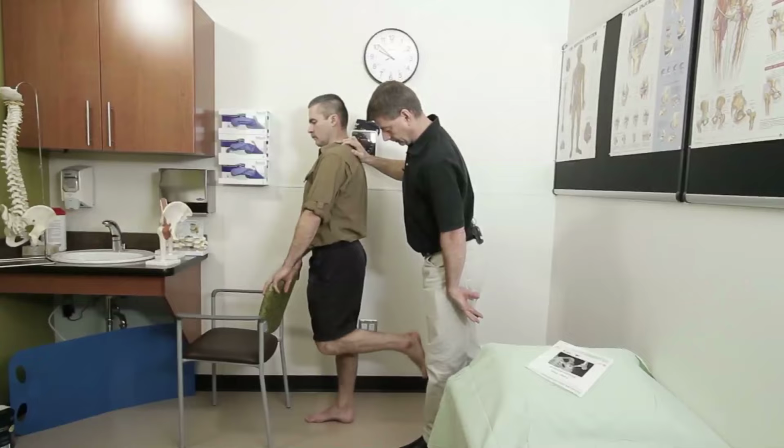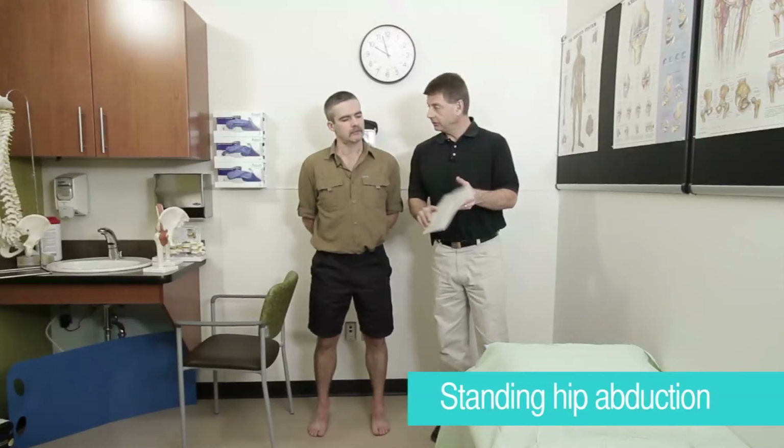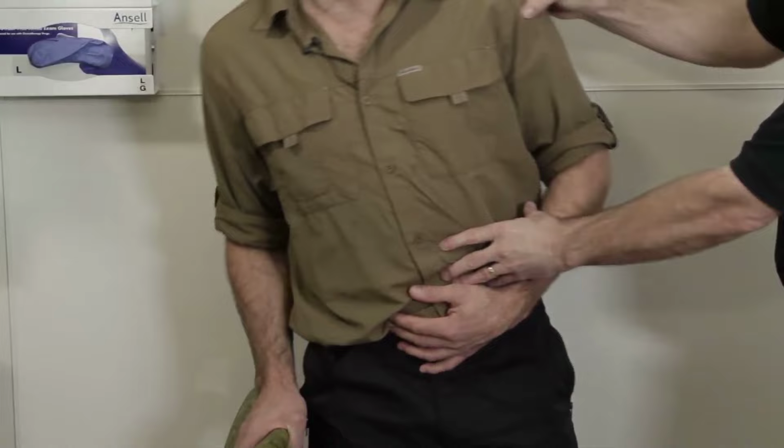So this exercise is called standing abduction in your booklet. Okay, so what we're going to use this exercise for is to help strengthen the muscles on the side of your hip. So I'm going to get you to stand with just your hand against that chair just for balance. When you're doing this exercise, make sure you don't lean over at all as you're doing the exercise. Stay straight up and down, okay?